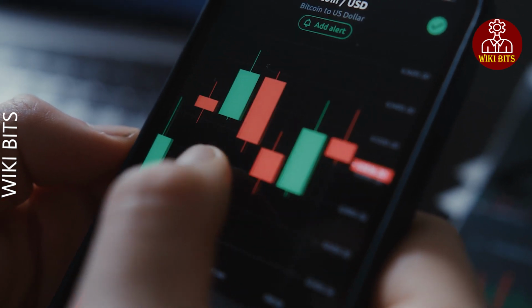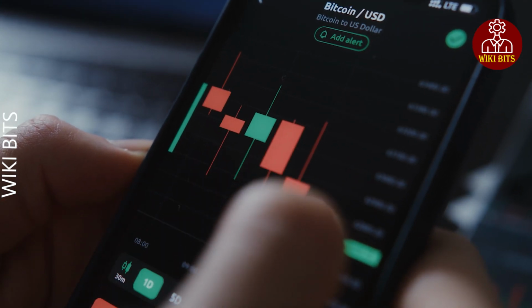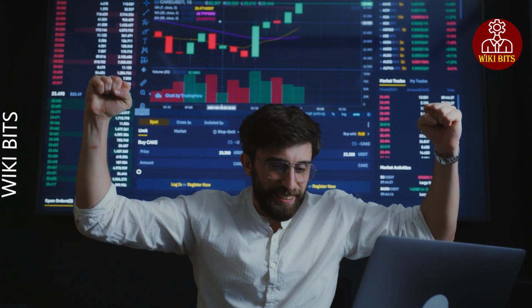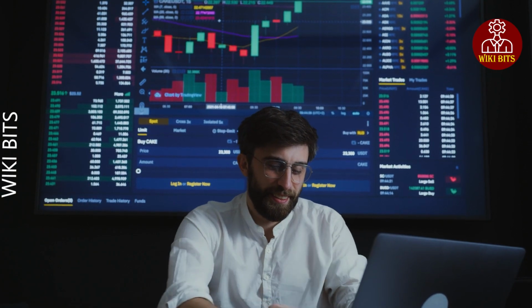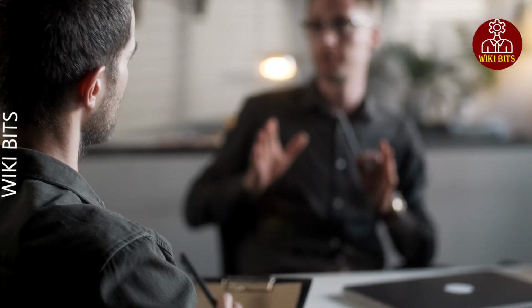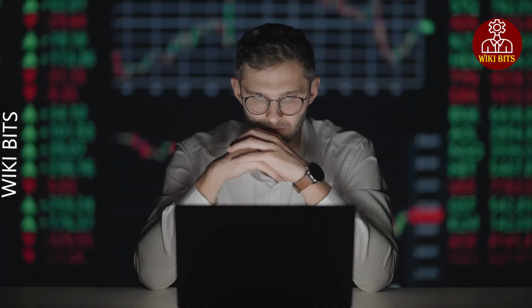This is especially true for beginners, and it's a borrowed mantra from the stock market itself. Trust your gut. As a beginner, crypto may still mystify you a bit, but following your instinct is better than blindly following the advice of others. Always do your own research.